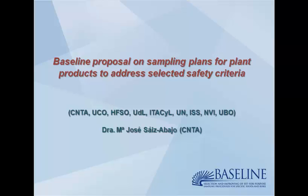I want to summarize the main results obtained in the baseline project within the work package focused on plant products. Baseline proposal on sampling plans for plant products to address selected safety criteria. Detailed results and all the data can be found in the deliverables derived from this work package that can be downloaded from the official webpage of the project.